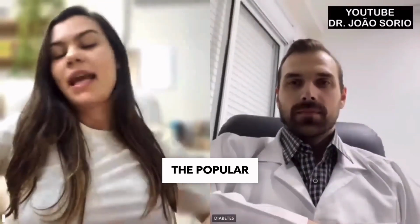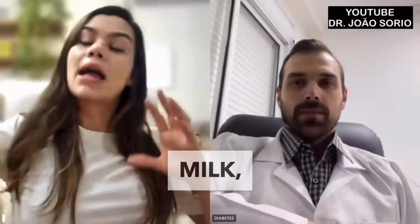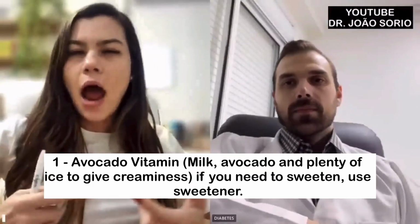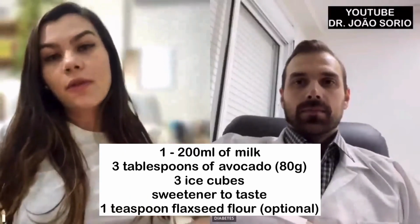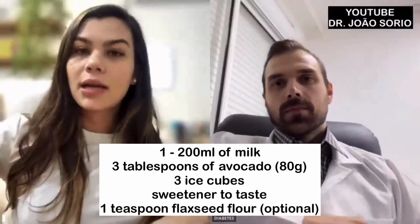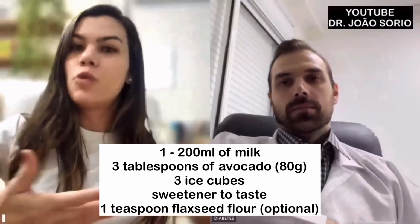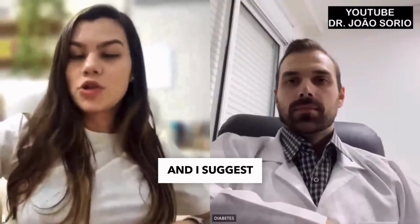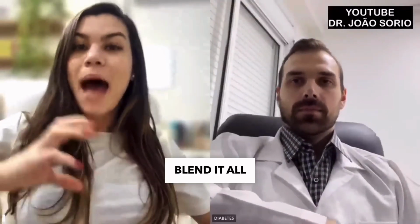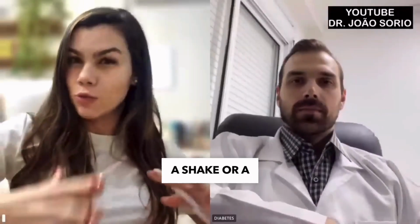First up is the popular fruit smoothie, also known as a blended drink. You can add a portion of fruit to milk, whether it's whole, semi-skimmed, or skimmed. I recommend avocado. It's a fruit with a low carb content and healthy fats. It's a bit higher in calories compared to other fruits like strawberries, which could also be added to the smoothie, but still we can use avocado with milk, and I suggest adding some ice. Blend it all up, and it adds volume to the mix. It'll look like a shake or a smoothie.